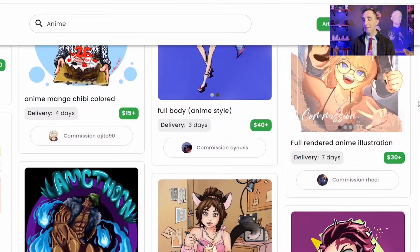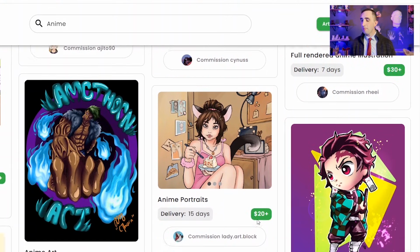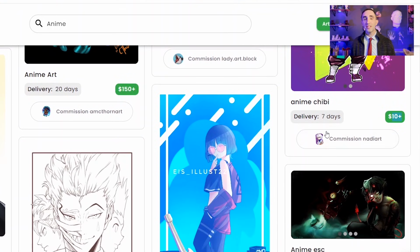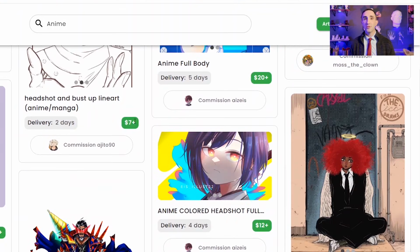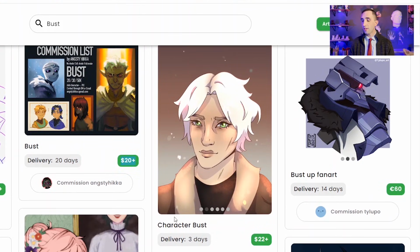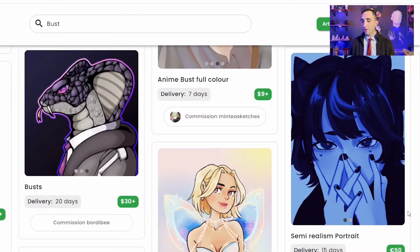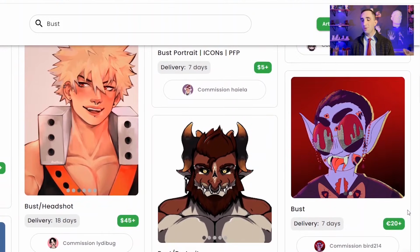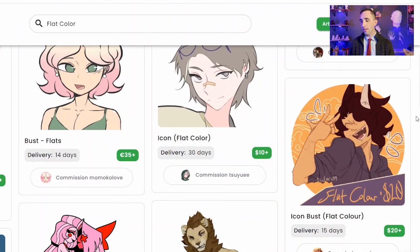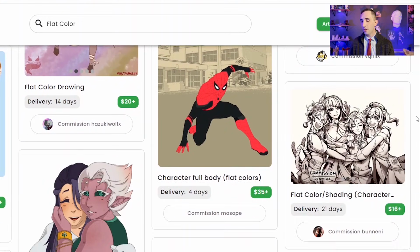I want you to pay attention on these anime commissions to what is the median price? What are people generally charging here? There's a few outliers here and there, but seriously take a look at this. Everything is generally somewhere in the neighborhood of $10 to $50. Now take a look at bust. Let's see if we see anything different here. Okay, so we have a general price tag starting at around $20. The more that we go down here, the more that we go down in price for the most part. Then we go to flat colors. Let's see if we do any better here. So we're starting at around $10, $20, $35, $45 around here.